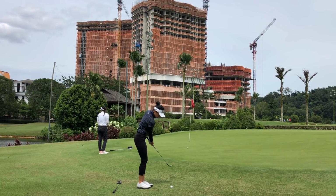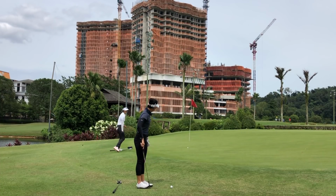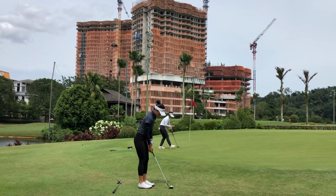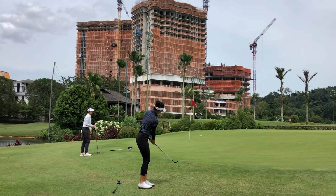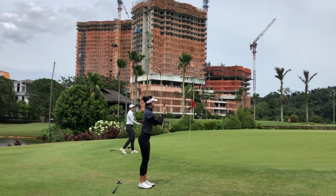So for this chip, I'm just hitting a 58 degree wedge. Little, almost like a bump and run, but not that low of a bump and run because this is going to be a huge right to left breaker. So this was my chip with my 58 degree. And pretty much perfect.